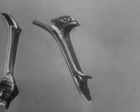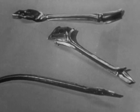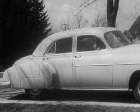Three members of special heavy-gauge steel welded into one form a rugged steel girder that will support a tremendous weight. For good vision, the center pillar too must be narrow.